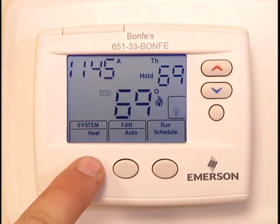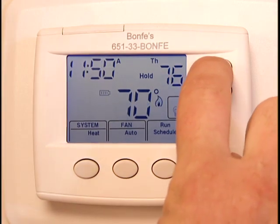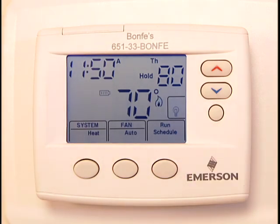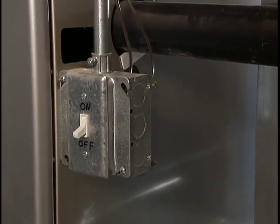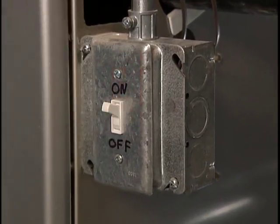Check the thermostat and make sure it is set to heat. Turn your thermostat to 10 degrees warmer than the room temperature. You may have a sensitive or faulty thermostat. Your furnace has a power switch. It looks like a standard light switch. Be sure it's in the on position.